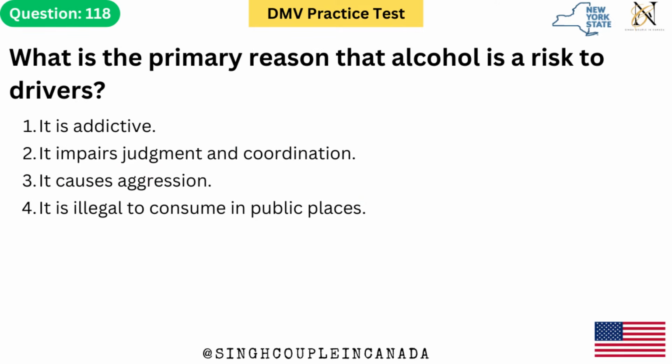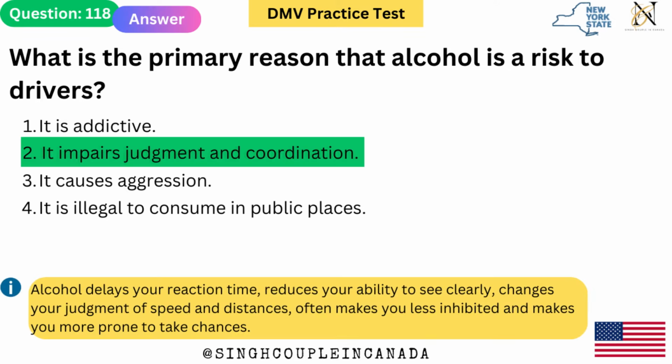Question number 118. What is the primary reason that alcohol is a risk to drivers? 1. It is addictive. 2. It impairs judgment and coordination. 3. It causes aggression. 4. It is illegal to consume in public places. The answer is 2. It impairs judgment and coordination.